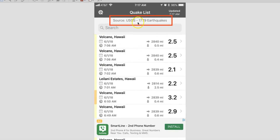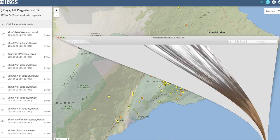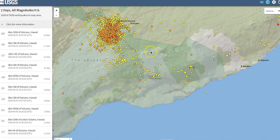And here's my personal app. This was just updated a little less than an hour ago, and this is a screenshot I took. 1,779. That's the highest I've ever witnessed on my personal app. And this is from QuakeFeed. It's an app I use. You get it at the iTunes store. But yeah, 1,779, and the majority are from the volcano on the Big Island. And as you can see, most of the earthquakes are rendezvousing at the summit. So something at some point, at the rate that this is going, has to go. It's just common logic. So be ready. That's all. Just be ready.